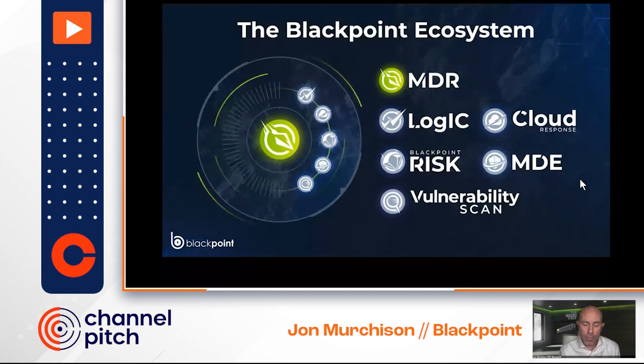However, things like HIPAA, PCI, and CMMC do require some log retention. That doesn't mean you have to run a SIEM. It means you have to have the ability to collect logs and detect malware and malicious breaches, that sort of thing.